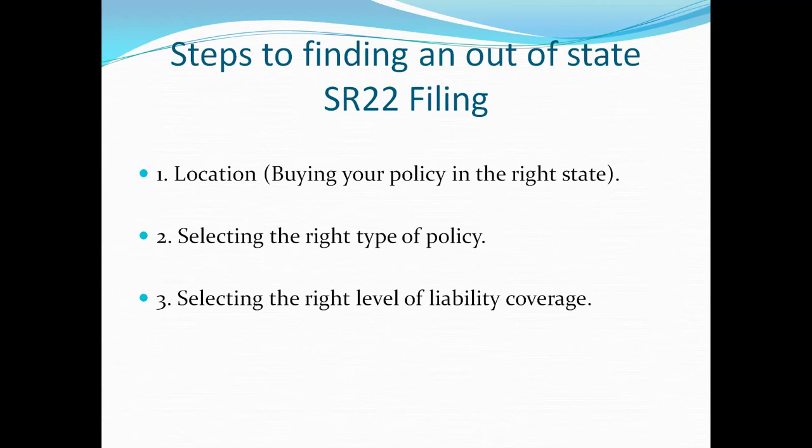There are only 3 steps to finding an out-of-state SR22 filing. Number 1, location. Buying your policy in the right state. Number 2, selecting the right type of policy, and number 3, selecting the right level of liability coverage. So let's go over each one individually.